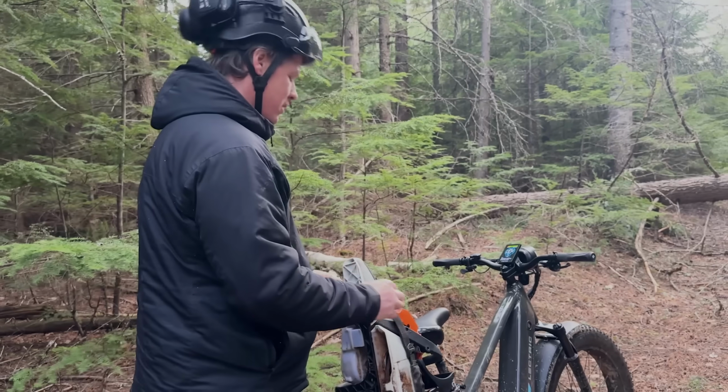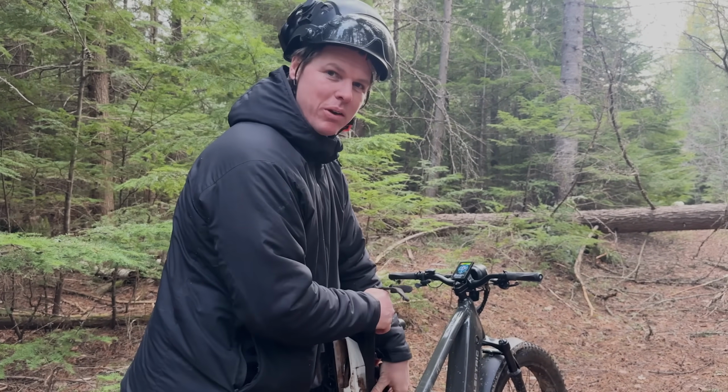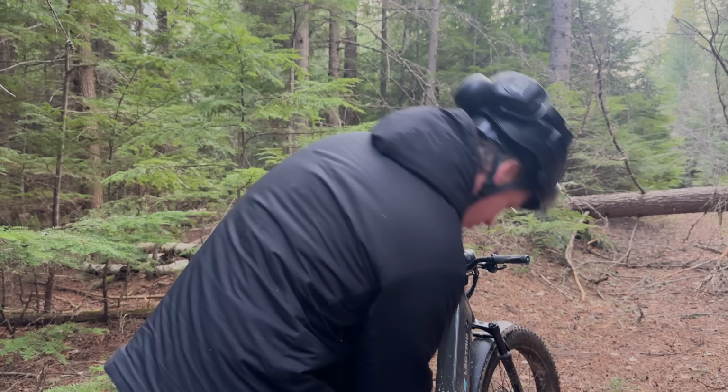So this is why you have your chainsaw. I don't know if there's any more, but when it was windy the other day, this one came down. It's quite a big one. It's a pretty big tree.